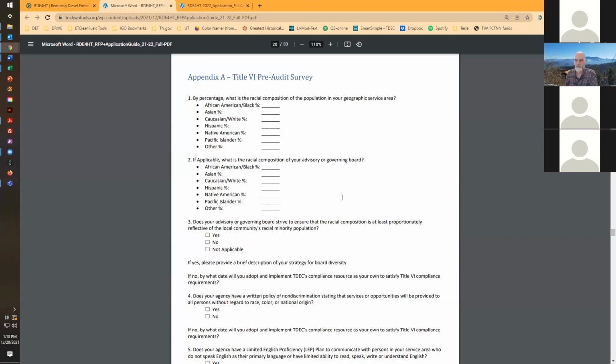What Title VI is about is essentially making sure that recipients of federal funds have in place measures to ensure non-discrimination within their own workplace and in interactions with their customers. So this Title VI pre-audit survey that you're looking at is something that all applicants for any TDEC funding programs, because we are a recipient of federal funds, need to fill out. The questions pertain to the ability of your organization to document its non-discrimination policies, its diversity measures, and other relevant details. It's a relatively short audit survey.